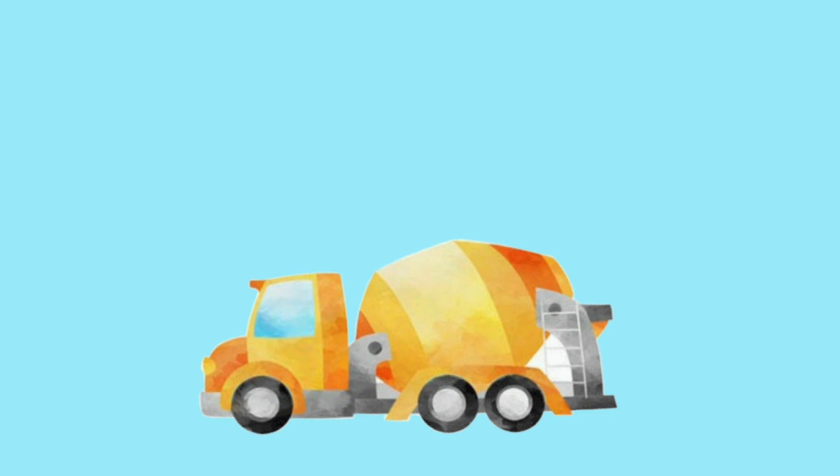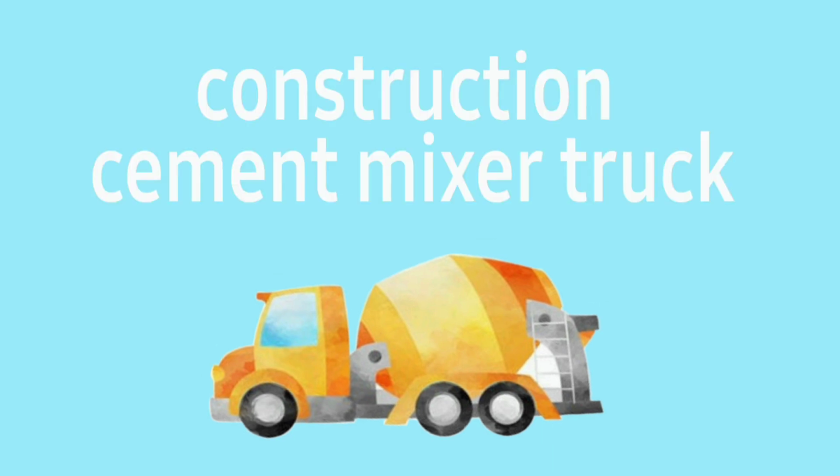This looks like a pretty cool vehicle. It also looks like it would be very large. And there might be something that they put inside of that big barrel on the end. Yeah, this is a construction vehicle. It's a cement mixer truck. They put big things of cement in there and mix them together and pour them onto the ground in a pattern. How cool is that?